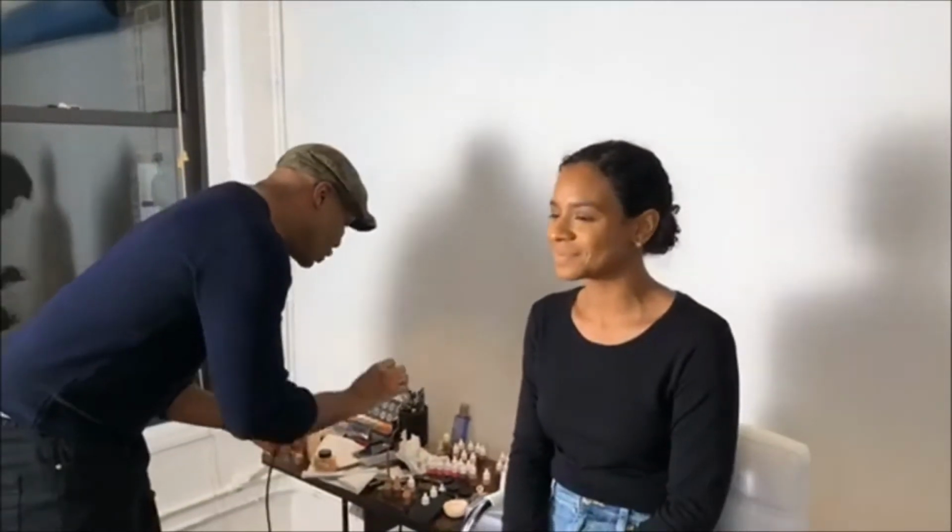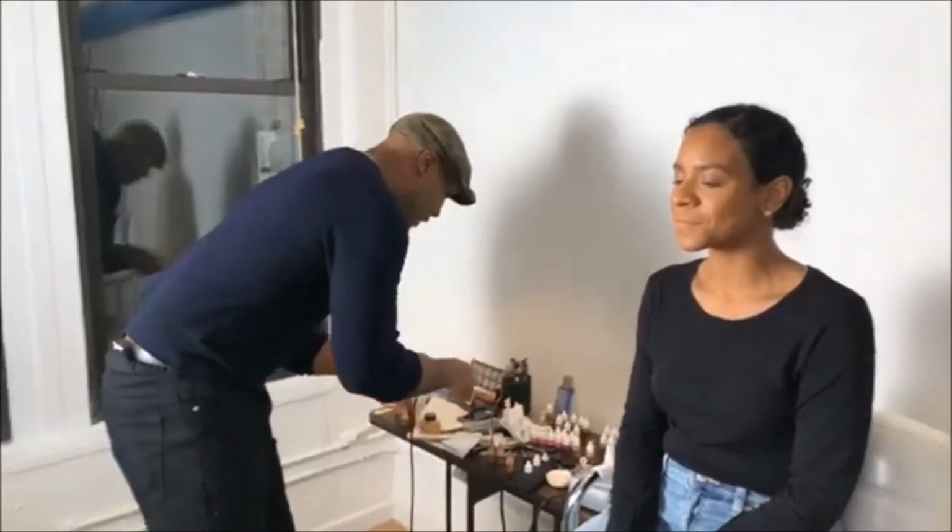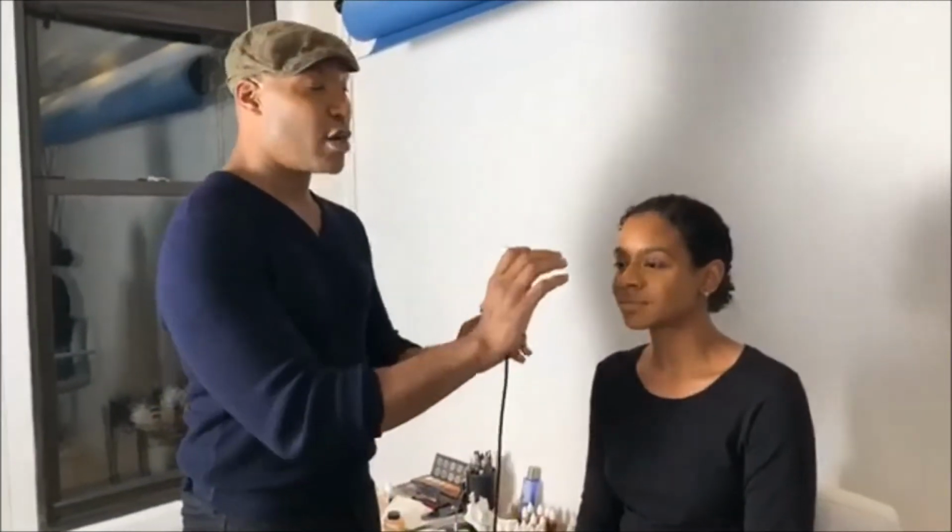Now we're going to use that 6.5 again for the beauty look, for the natural look, and we really want to make sure, because we're not putting a lot of color on the face, we're going to pop up the highlights. You can take a number 6. Okay, you can take a number 6. And now we're gonna pop up the highlights of her face.